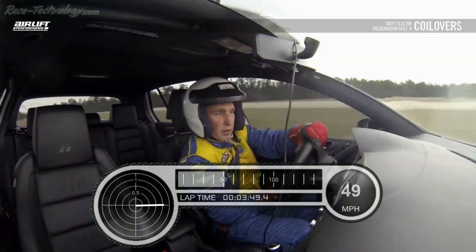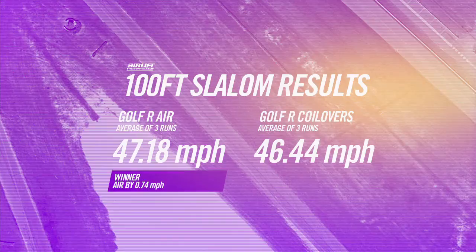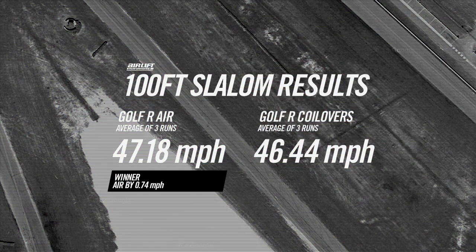Definitely a lot more roll in the vehicle. Pretty good response, but just a lot more roll. Through the slalom, superior roll control and response helped Air win.